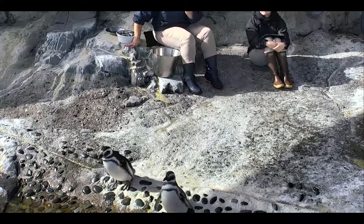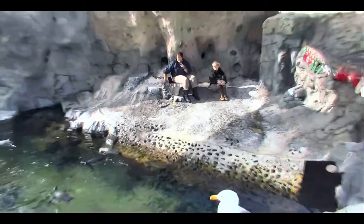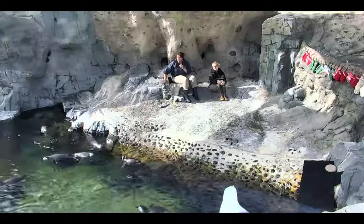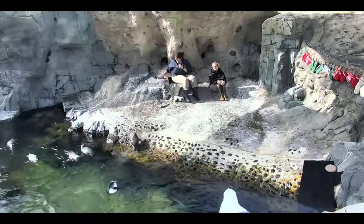Now, normally our penguins will eat anywhere from 3 to 5 herring a day, depending on the penguin. Whatever will eat only capelin, and she'll eat anywhere from 10 to 25 capelin every day. It depends. They don't eat the same amount every day, just like a penguin out in the wild wouldn't eat the same amount of food every day. But we will always offer that. Come on, whatever.